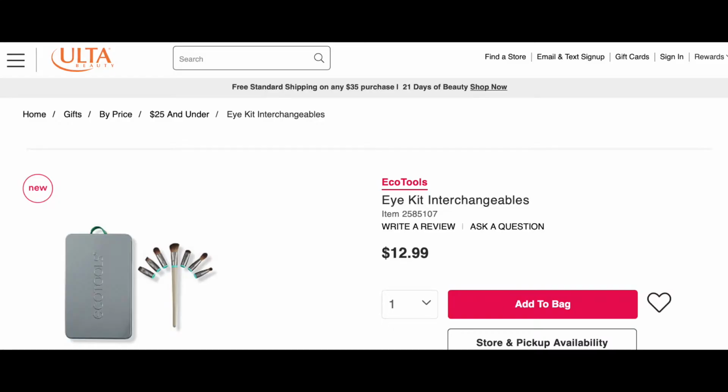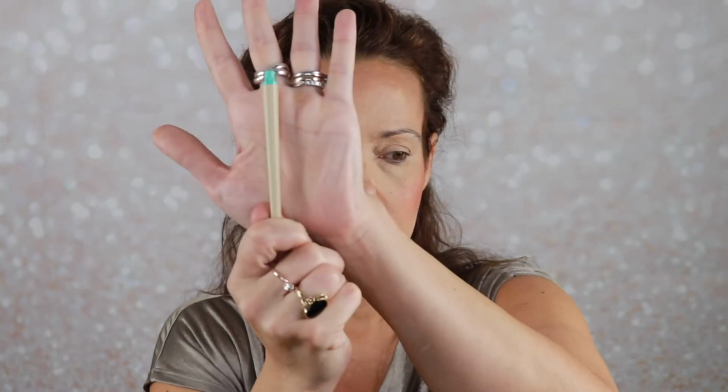I am going to try out some new brushes with you. I saw this online from Eco Tools, and it is a holder that you can put different brushes on. So you get 2, 4, 6, 7 different attachments. There is a buffing brush, there is a blending brush, there is a larger brush here, and I believe in the paperwork it tells you, this is the paperwork that it came with inside, and it says base shadow, flat shadow, angled brow, precision blending, blending crease, flat liner, and precision smudge. It's the Total Renewal Eye Kit Interchangeables. So I thought this was really cool because you just put the cap on and you snap it on there.